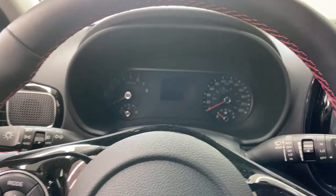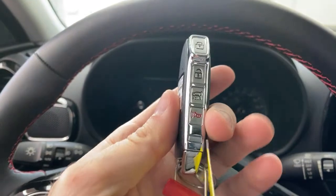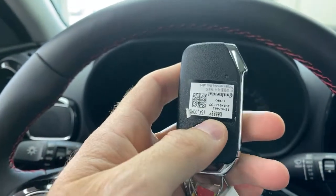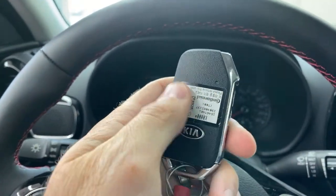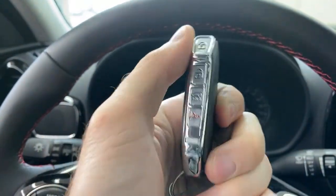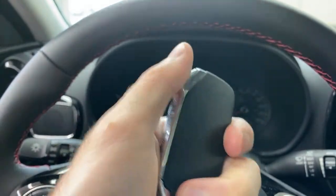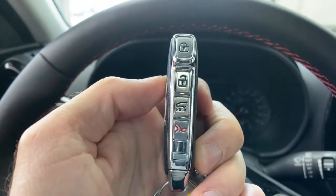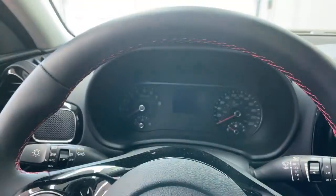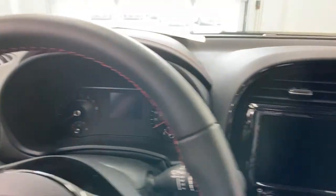All right, real quick, I'm going to show you what the key looks like. Here is what the key looks like. They moved to this more modern key. I mentioned this all the time: some people found that the buttons on the side here could get accidentally pressed. I never really had an issue with that, but some people did. These ones I've never heard anybody say anything bad about. No accidental pressing, easy to operate. Most of the time you can just keep it in your pocket. You don't even have to pull it out of your pocket, because it is a push-button start car, and that means you don't have to touch it for anything.